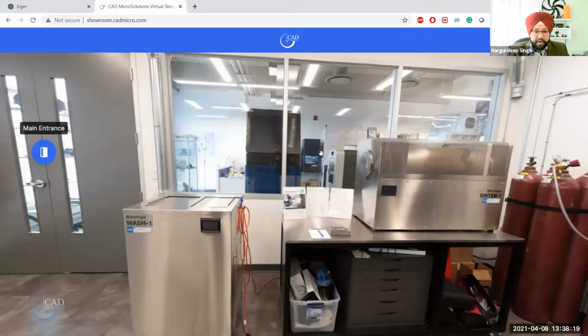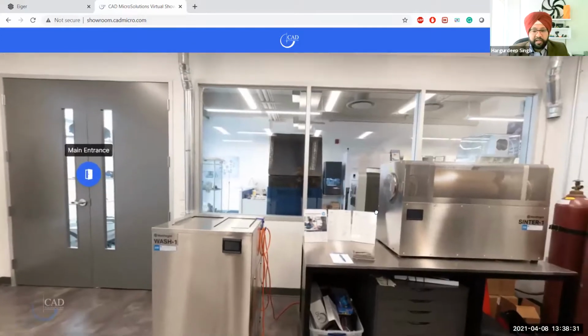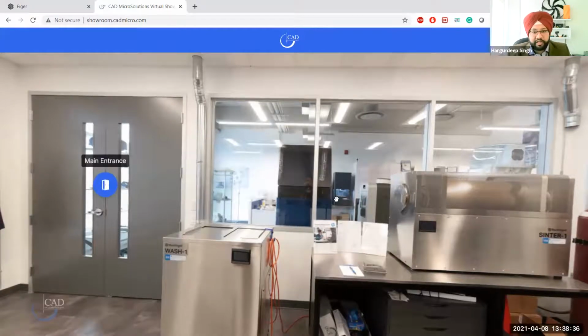And finally, this is the washing station to debind the metal parts from the metal printer that's sitting outside, and then the sintering station to sinter your parts. So all of this, you guys can go in, we try to create it as interactive as possible, so you can click and learn. There's case studies and all that fun stuff. So it's on showroom at showroom.cadmicro.com. Okay, I'm going to switch back the gears.